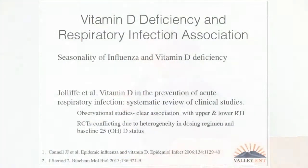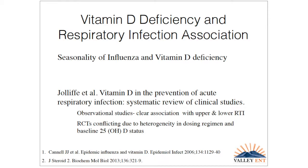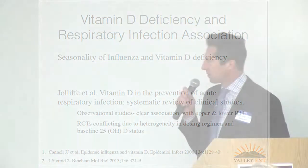There has long been, amongst vitamin D experts, a theory that the seasonality of influenza, meaning the likelihood of influenza to spread in epidemics in the winter, is related to vitamin D. What happens is all populations in the northern hemisphere will get a spike in their serum vitamin D in the summer months. So these are months on the x-axis. This is June, July, August. This is when people are outside and the zenith of the sun is appropriate to make the most vitamin D, based on the position of the sun in the solar system relative to the Earth.